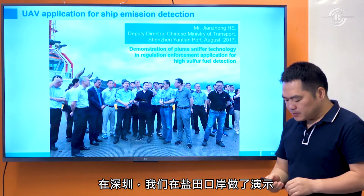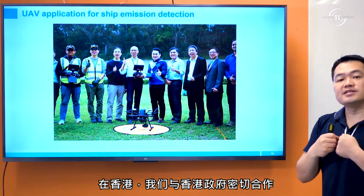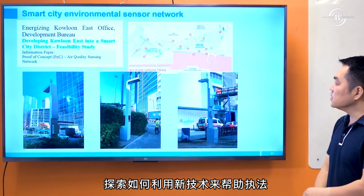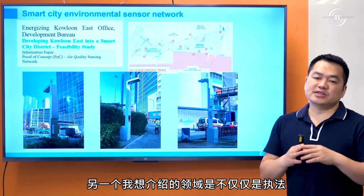And in Shenzhen, we demonstrated this one in the Yantian port, and in Hong Kong, we also had a close relationship with the Hong Kong government, and see how we can make use of the new technology to help the law enforcement. And another area I want to jump over is more than just enforcement.